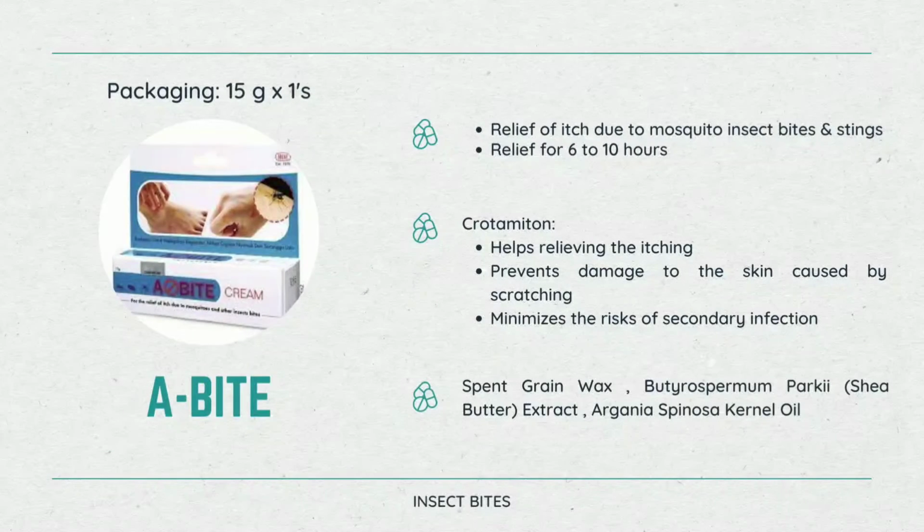So here is A-Bite cream. A-Bite cream comes in 15 grams per packaging. A-Bite cream helps in relief of itch due to mosquito, insect bites and stings. The relief can last for 6 to 10 hours. The active ingredient, which is crotamiton, helps in relieving the itching and prevents damage to the skin caused by scratching. Also, crotamiton can help in minimizing the risk of secondary infection.